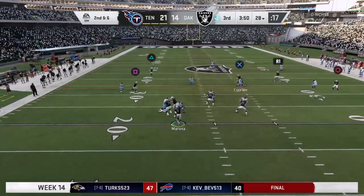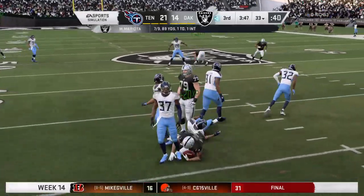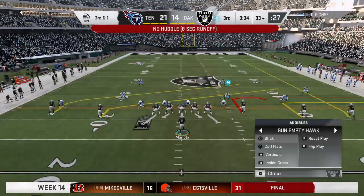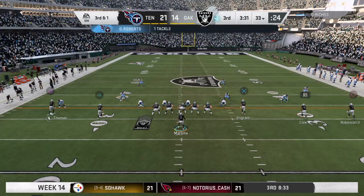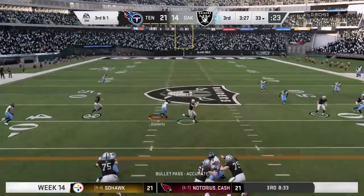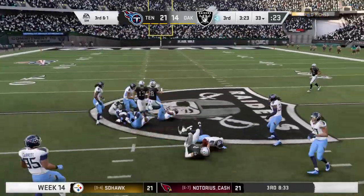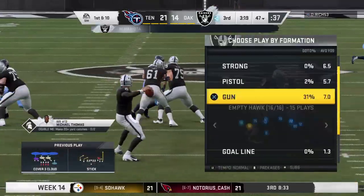To throw on 2nd and 6. Mariota over the middle, open is Thomas. He'll be hit down at the 33, 5 yards on the play. 3rd and some short yardage. Mariota. Open man is Pettis. It's complete. And able to get this one across the 45 before he's brought down.